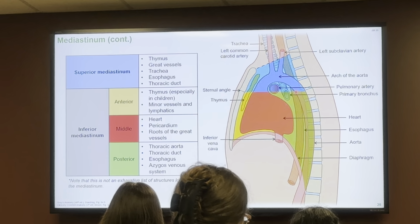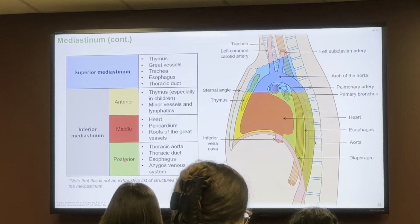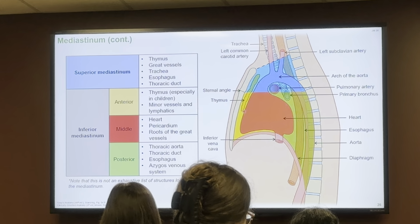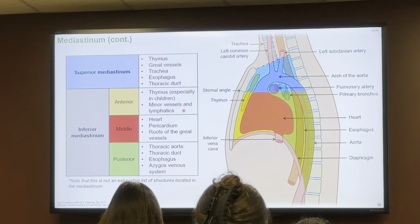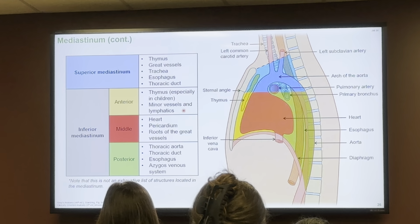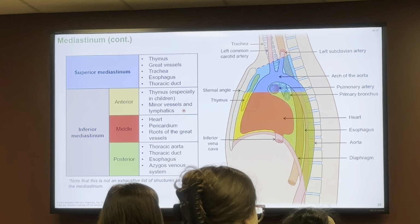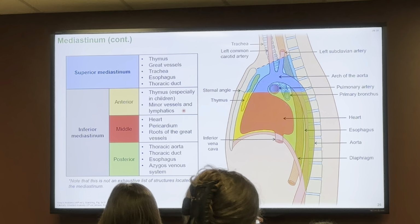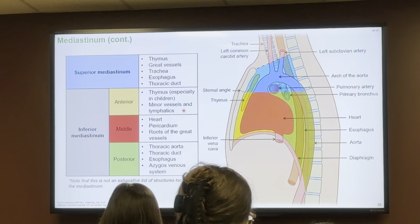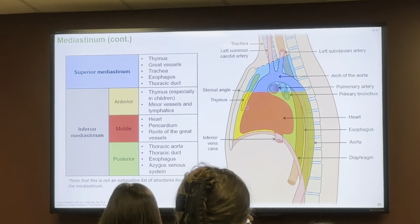All right, so the inferior mediastinum can be broken up into three parts. In the anterior portion of the inferior mediastinum, there's not too much going on. Your internal thoracic artery and vein would be in there. If you take a chest x-ray of a kid, the thymus is popping. It is huge. It is massive. The thymus in a kid is just wild. It's really, really big. And of course, it regresses over time. So you might see a little bit of thymus in there, but it's more dominant in children. So the anterior mediastinum is kind of boring.